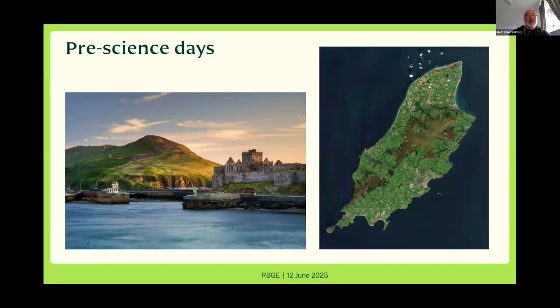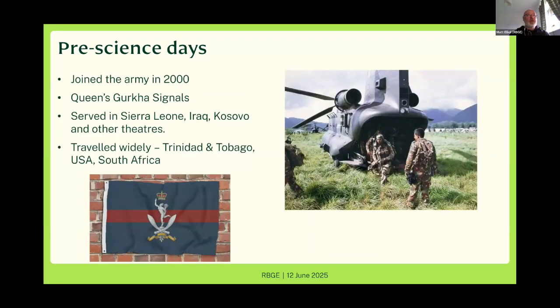I grew up in the Isle of Man. I had lots of jobs there to make ends meet, but I basically left school with very few qualifications. Just did anything to get by really. And then in 2000, I joined the army and served with the Queen's Gurkha Signals in Sierra Leone, Iraq, Kosovo, and other places. During this time, I also travelled widely on exercises, the Caribbean and America and South Africa. And then when it came to leaving the army and deciding what I wanted to do, I thought that I'd always enjoyed horticulture.